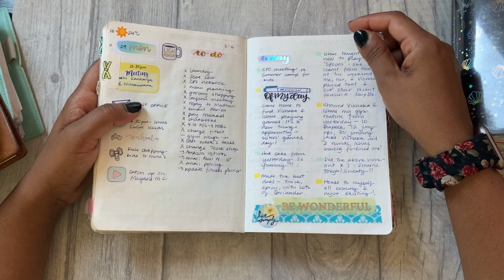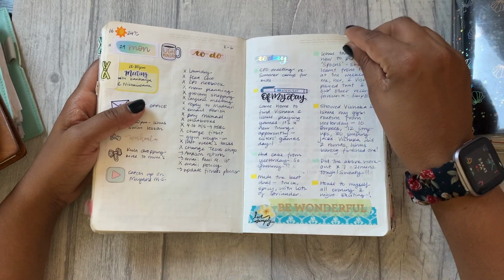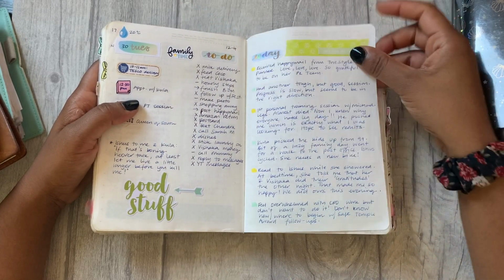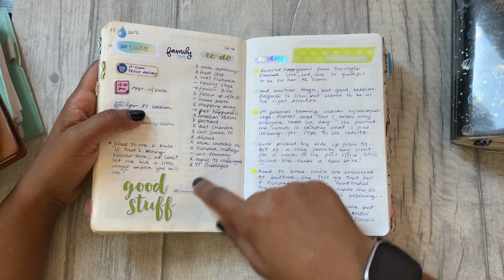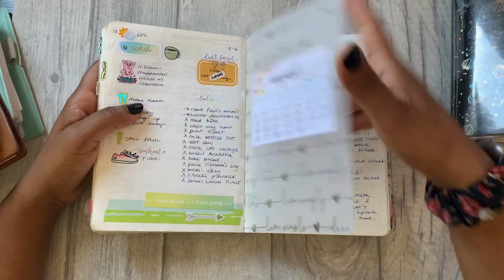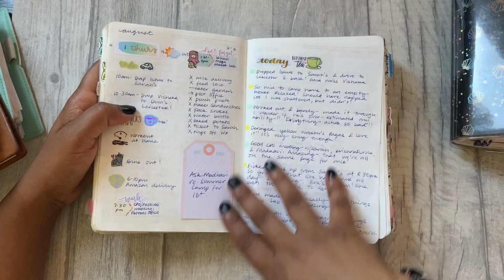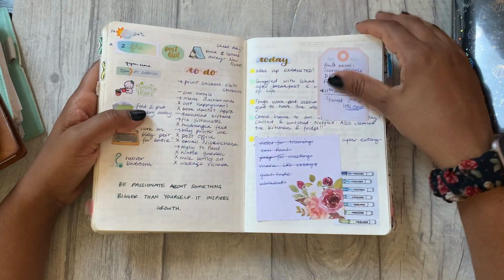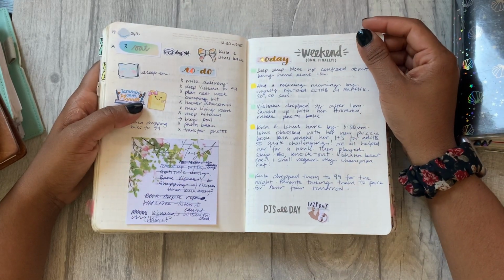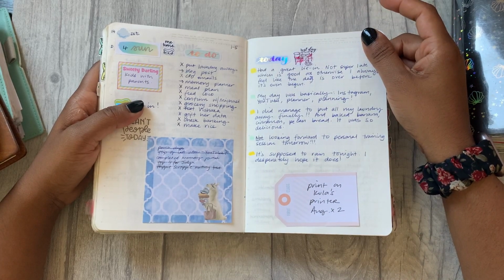I was thinking of doing this kind of spread in my Stalogy for next week as well, because we have a few things going on that I feel I might want to document a bit more than just one or two small notes squashed in. That was Wednesday, two days, Thursday. So this is definitely my favorite part of a planner, looking back on the notes I take.